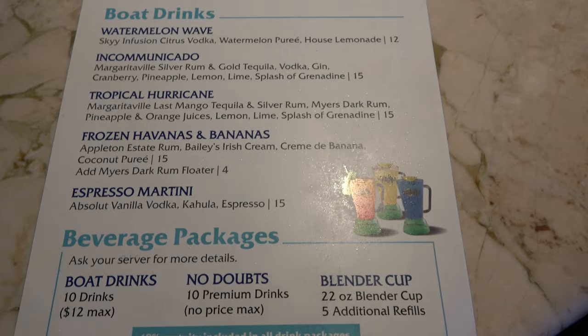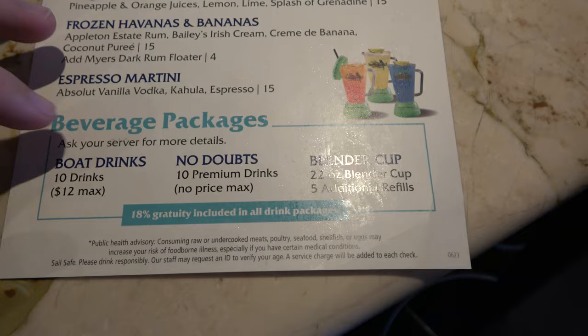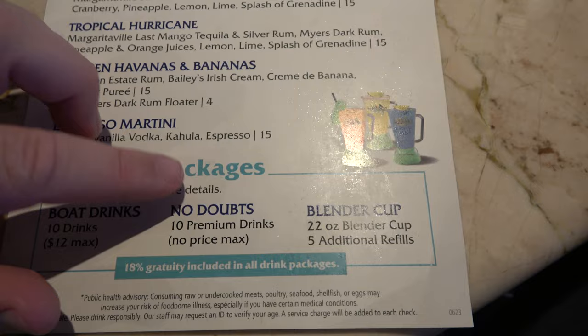Also, a thing that this cruise line doesn't do is My Time Dining. If you want to eat in the main dining rooms, there's only two times. You do have to sign up before you board, or while you're on the ship. I think there's a place that you can go as well, but you're fixed to a certain time.